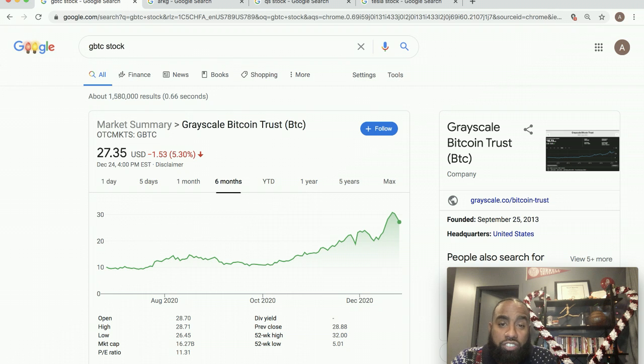So this week was interesting because we had a couple of days of red and then a couple of green days. But overall, it was a great opportunity to buy cheaper shares and dollar cost average. I'm curious to know what you guys are holding, so let me know in the comments. The 4 stocks that I'm laser focused on are GBTC, ARKG, QuantumScape, and of course, Tesla. Now let's take a look at these.